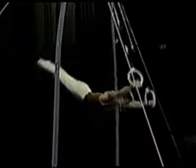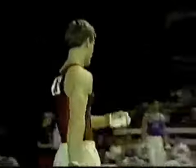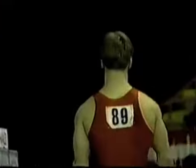Hollow back, notice he's just a little loose there. He needs to hold that line locked out. Very pretty layout double. He'll score very well with that routine. At the Junior Pacific Alliance just 1 year ago, this man finished first in the all-around and tied for third on the rings.